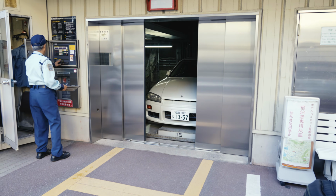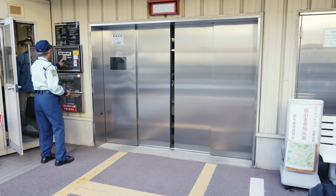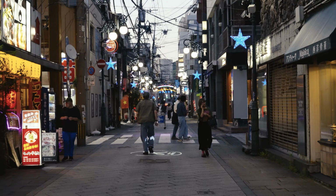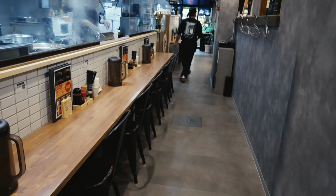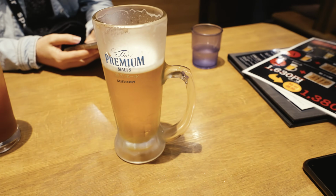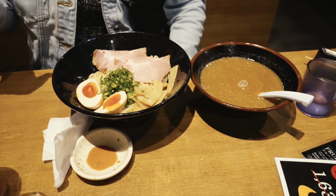After arriving at our destination, we parked our car in one of those cool car elevator parking spots. We only dropped off our things in the hotel and went straight for a bowl of ramen and a night walk through the city before calling it a day, so we'd be rested for walking through all of Nagasaki the next day.